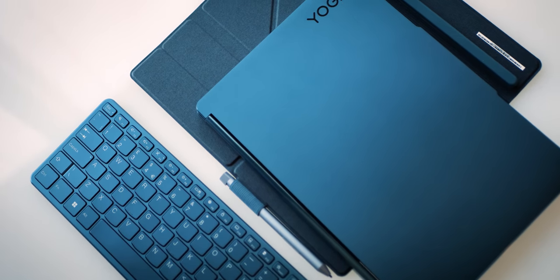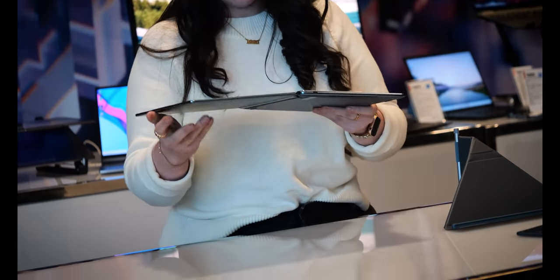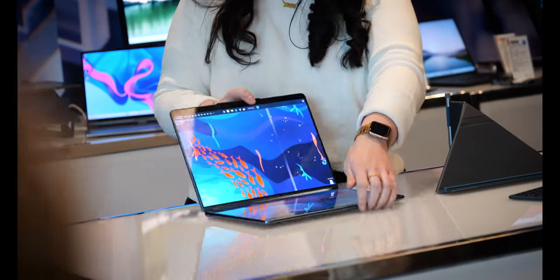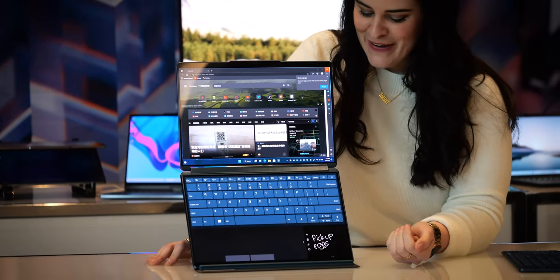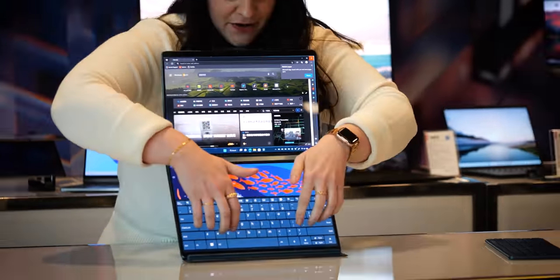When it's opened out, a 5-finger gesture lets you open content across the entire display, and if you need a keyboard and trackpad, an 8-finger swipe can conjure up this software keyboard, which isn't quite the same as a proper physical keyboard, but works surprisingly well for me.